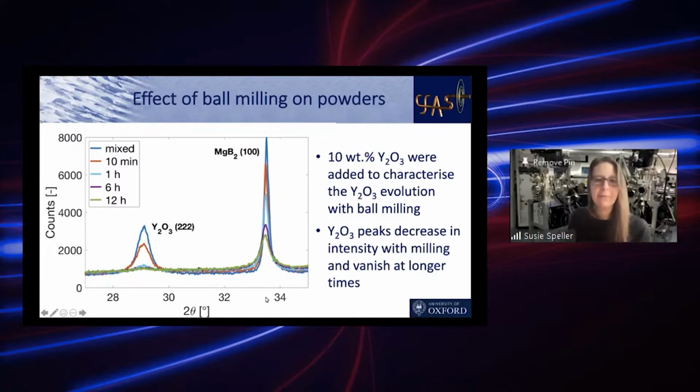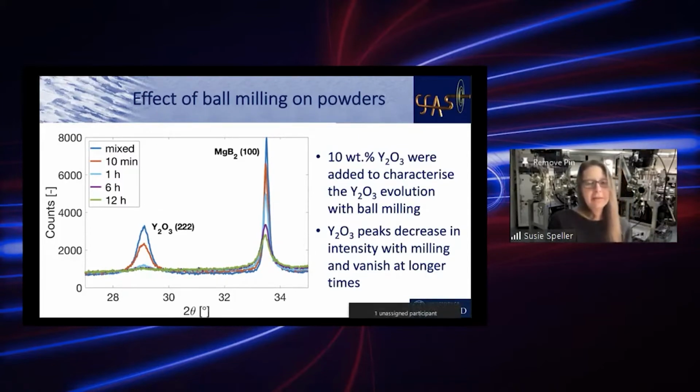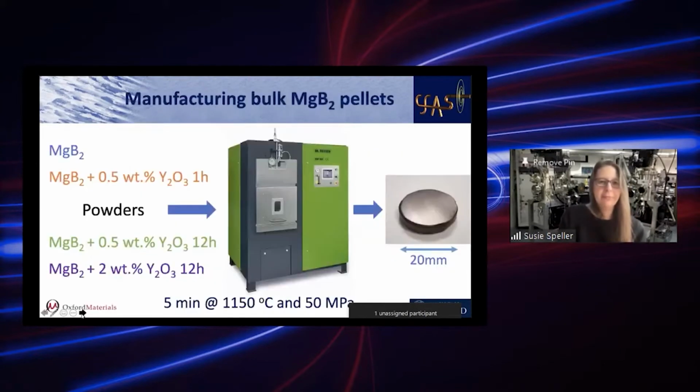After that, we can also look at the XRD to show that something's happening. This is just a couple of the peaks. The right-hand one is the MgB2 peak, and what you see when you're ball milling is that the height of that peak comes down, and also the yttria peak disappears. The height and the broadening of the MgB2 peak is because we're dissolving the yttria in it, and we're putting in lots of disorder during the ball milling process as well. So that's confirming that we're dissolving this yttria.